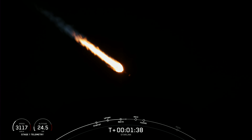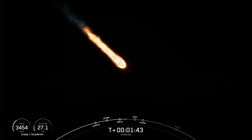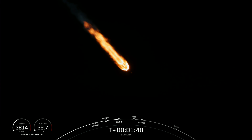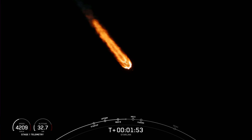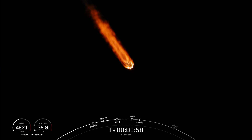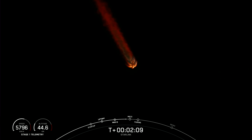So now we're about 1 minute away from a series of back-to-back events: MECO, or main engine cutoff, stage separation, SES-1, or second engine start 1, and then fairing separation. MECO is where all 9 of the Merlin engines on the first stage shut down. Stage separation is when the first and second stages separate from one another. SES-1 is where we light the Merlin vacuum engine on the second stage. And then fairing separation is when the 2 fairing halves separate and fall away from the second stage. So let's keep an eye out, as these events are going to happen in quick succession.